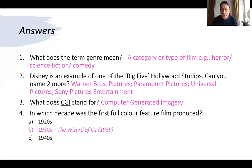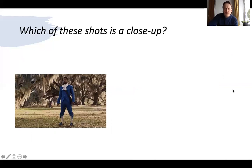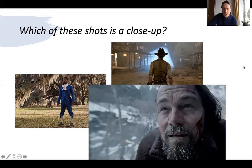CGI stands for computer generated imagery. And the first full colour feature film was produced in the 1930s, and it's the film The Wizard of Oz, one of my favourite films from 1939. And then number five, which of these shots is a close-up? This one, A, B, or C? Well, the close-up is C, this one here from The Revenant, starring Leonardo DiCaprio. Probably my favourite actor, I think. Certainly my favourite actor that's still making films today. Leonardo DiCaprio in the film The Revenant, which is a fantastic film.